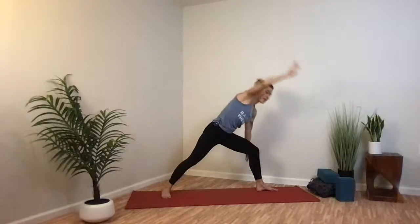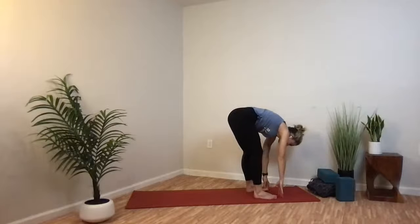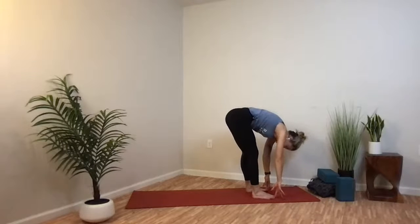Let's inhale to reverse. Let's exhale to cartwheel the hands down. Frame the left foot. Step through standing forward bend. Same option to use the blocks under the hands here. We're going to drive down through the heels.